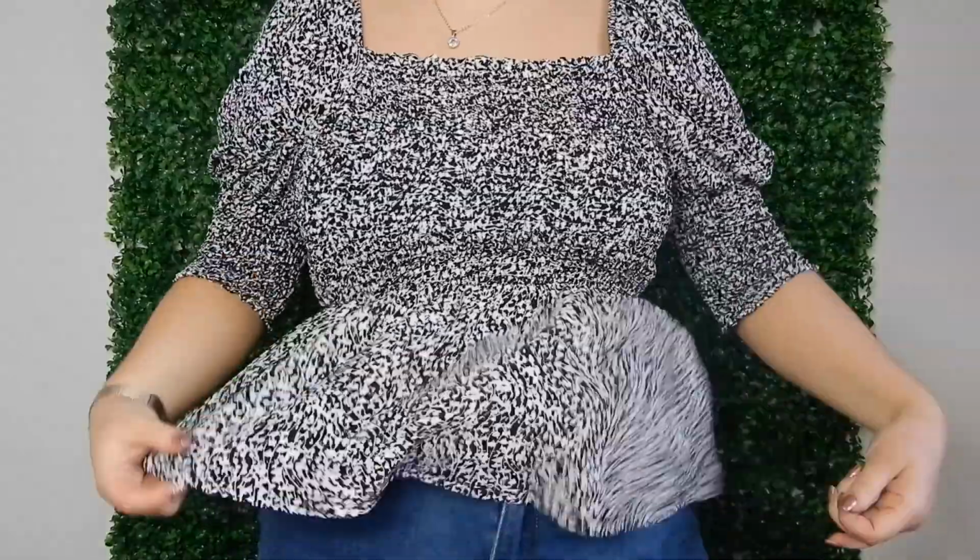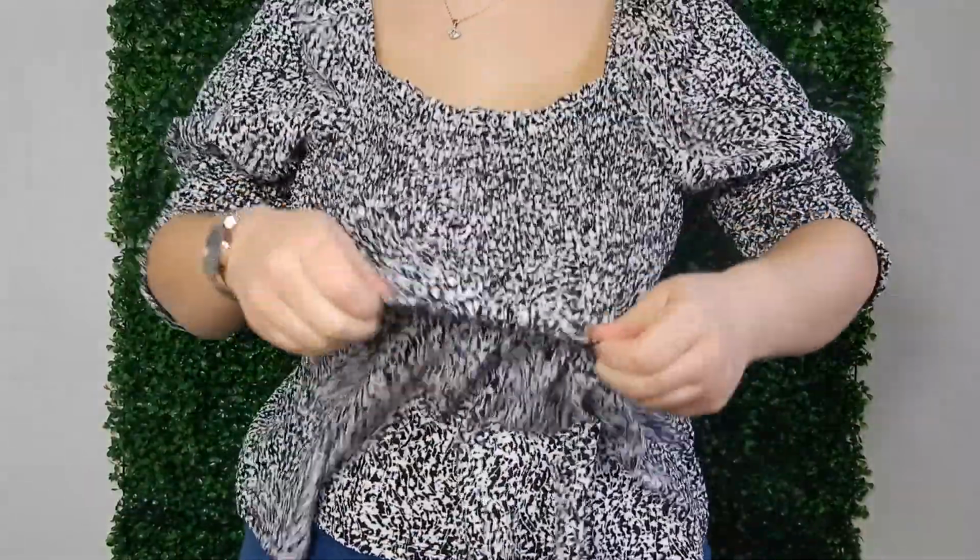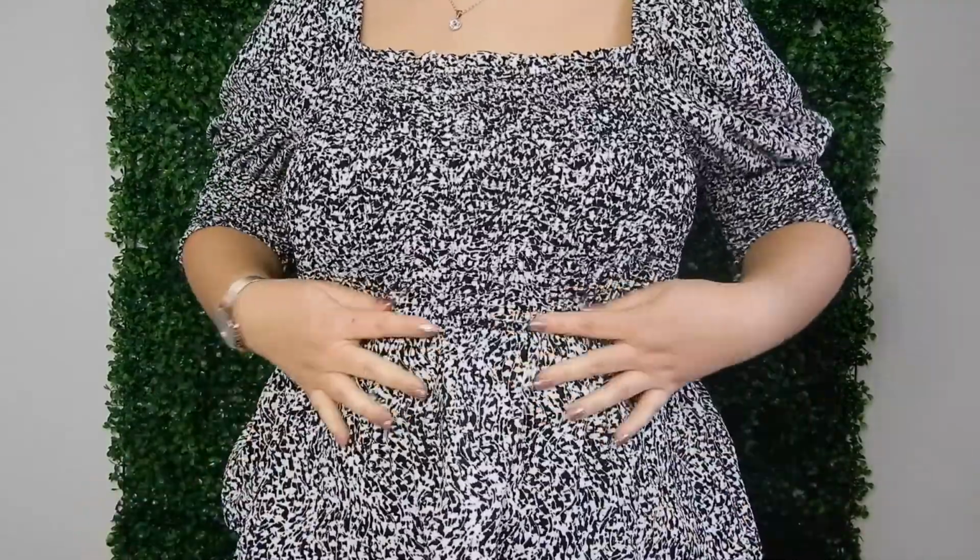So the first thing I got is actually this top. This is from Asda, George at Asda, and this was £12.50. I'm going to stand up so you can see. It's a little peplum top. It's slightly cropped, not full length. It's got elasticated here, which is super stretchy, which means it's really comfortable, and a little band there. I love this. It's super nice.